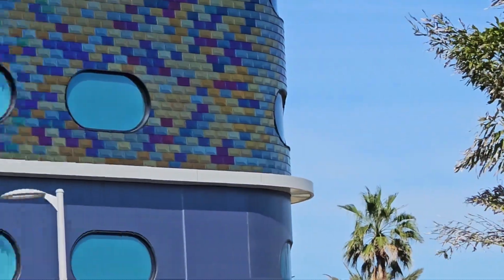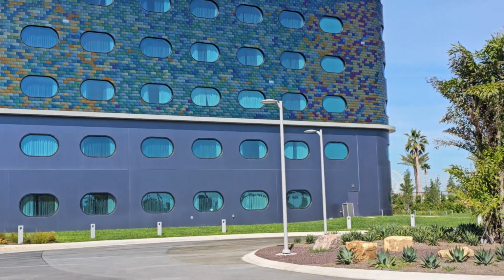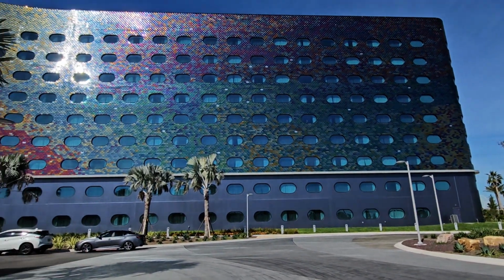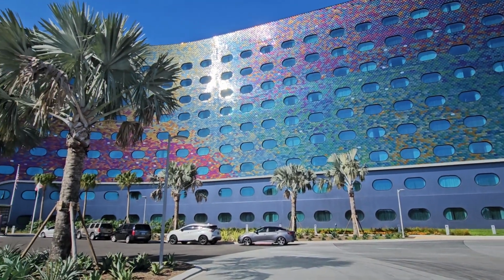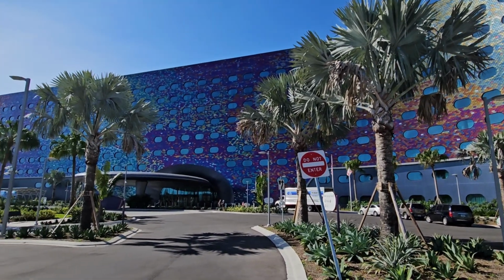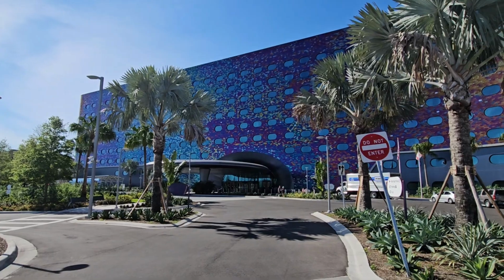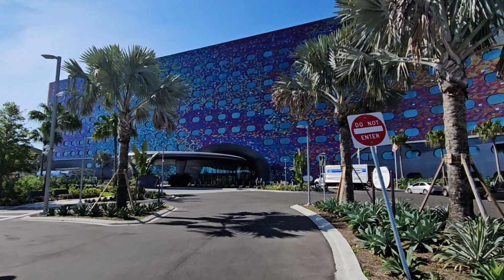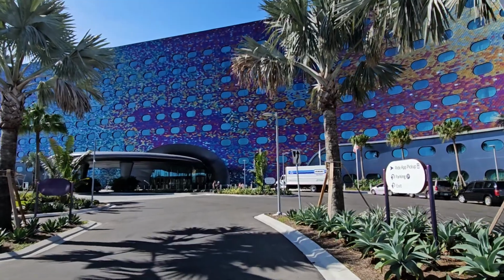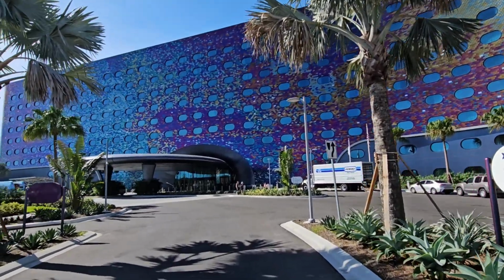This is the outside. It's beautiful as the sun hits it. Let me zoom out, actually. I was zoomed into my face. Sorry about that. So here is the outside. It's absolutely beautiful when the sun hits all of these tiles. You can see Helio's and some of the attractions from the parking lot. So let's walk up and check this place out.